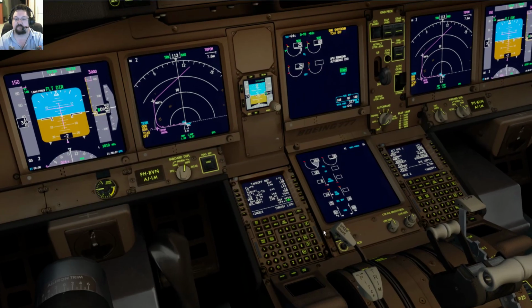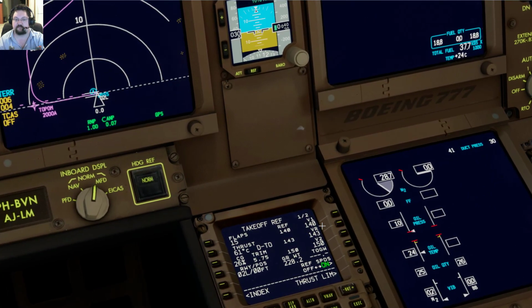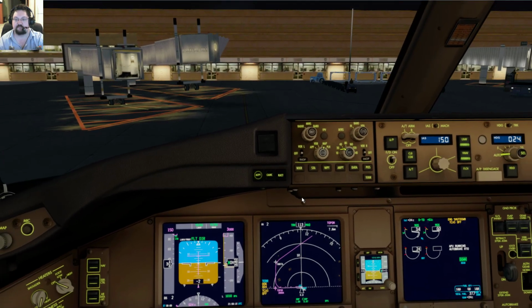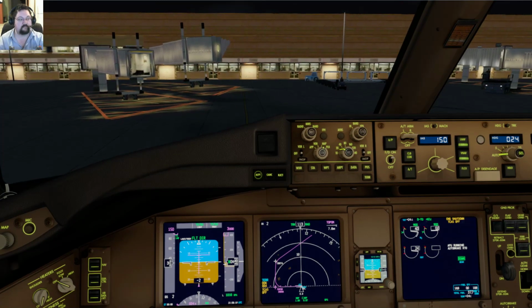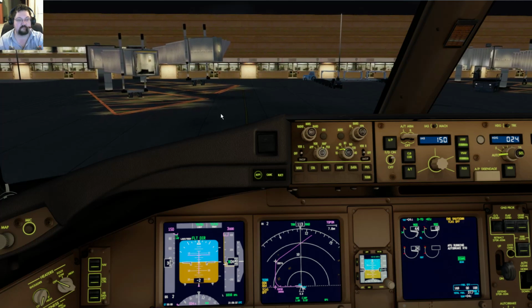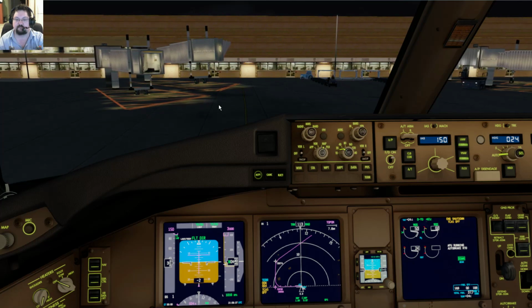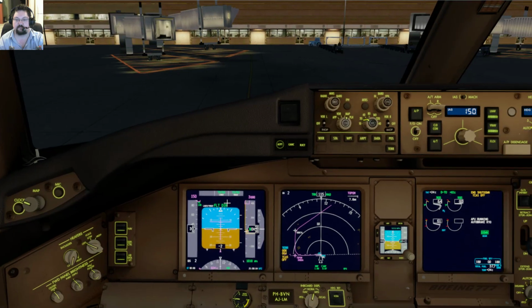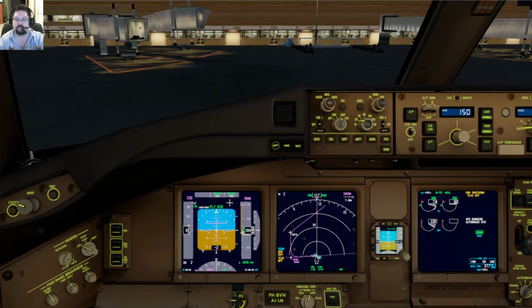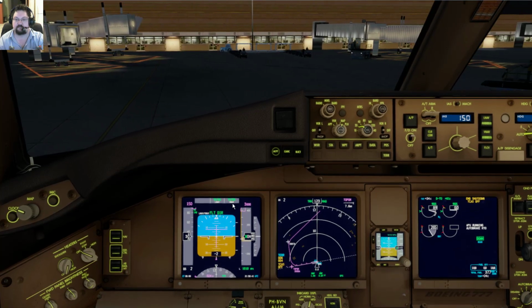Ground, Sleeper 8023, requesting taxi. Sleeper 8023, taxi to Bay Bravo 2 via Whiskey Papa 30 and Whiskey Alpha. Bravo 2, Whiskey Papa, Whiskey Alpha. Okay, 121, give way to Boeing 737-800 from your right. Give way to the 737 on the right. Aussie 121.